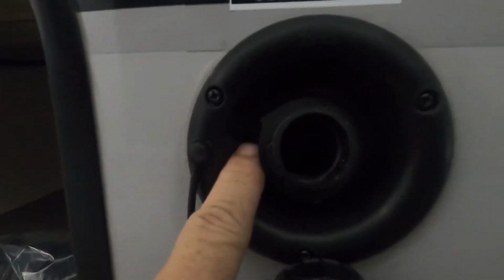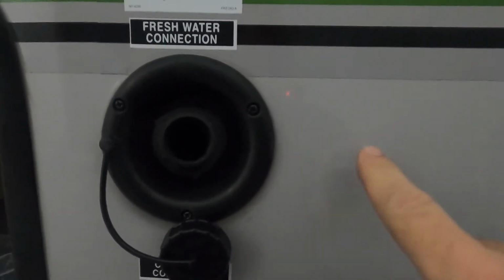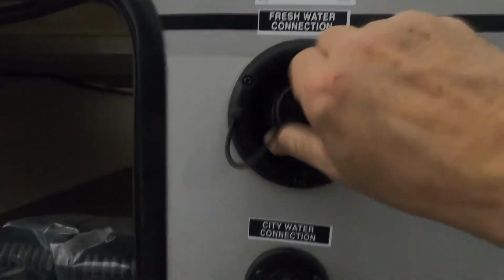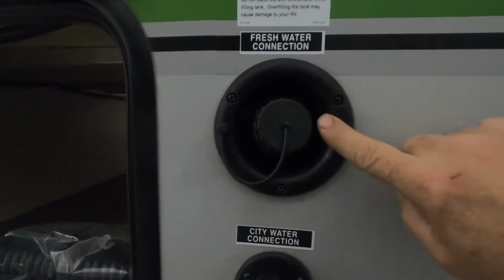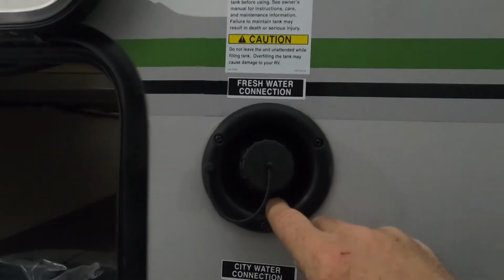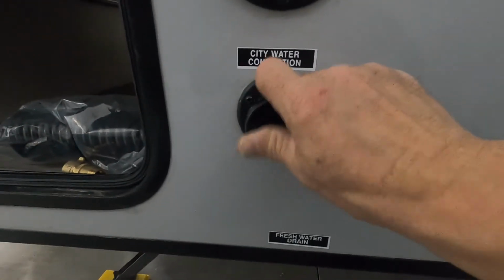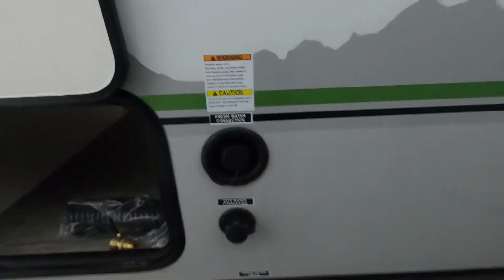Two ways to tell when it's full. One, there's an overflow valve right here. Or two, on the inside where you check the levels of your black and gray tanks and your battery, there's also a fresh water button. Once this tank is full, put that cap back on, and then whenever you want to utilize that fresh water, you'll turn on your water pump inside. Don't turn on your water pump when hooked up to city water. That's already pressurized.